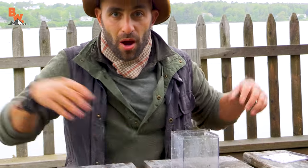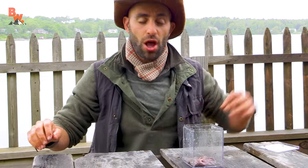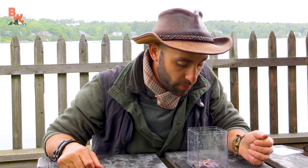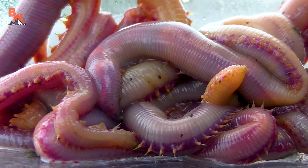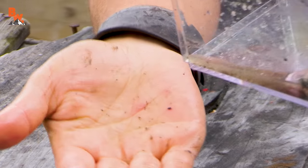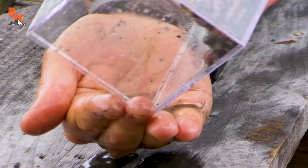Man, the moment we've been waiting for, the bloodworm, which is exactly what we are going out after today. I wasn't even aware that we would find other marine worm species. And we got a whole container full of them. Now, I'm gonna just dump the whole thing into my hand. Okay. Ready? Just so we can see what that looks like.